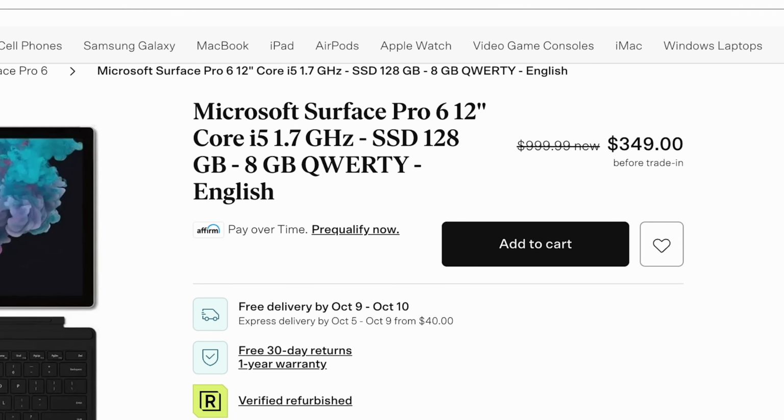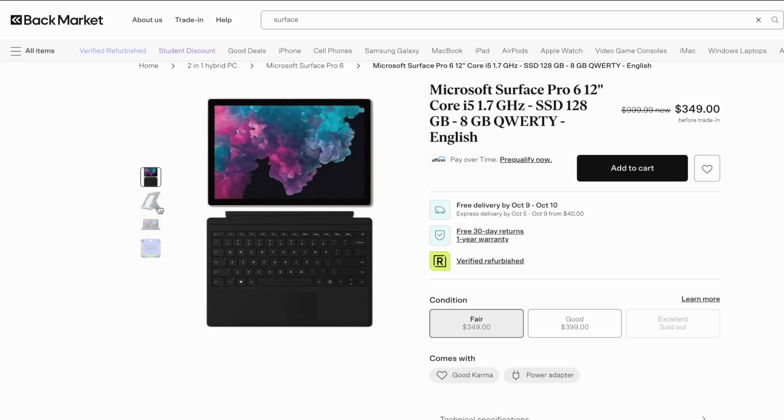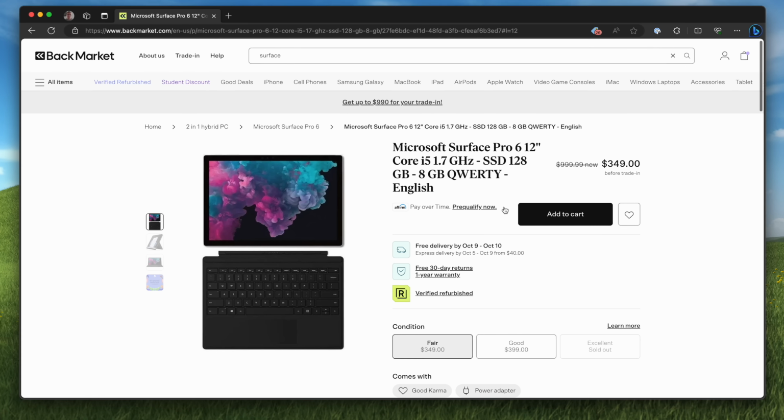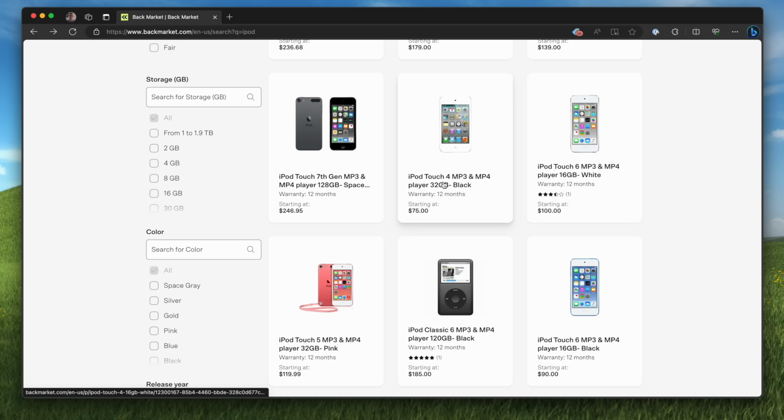So for $349, I can get myself a Surface Pro 6, which does appear to come with a keyboard, right? And it's in the photo, it says QWERTY. Man, this is the one area where their communication is not super clear. Do we gamble? Do we try to get the Surface and hope it comes with a keyboard? Let's do it. Ha, you know what? This one actually would be cool.